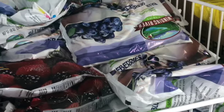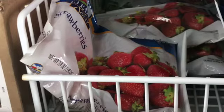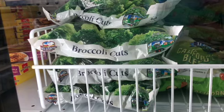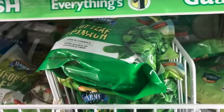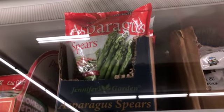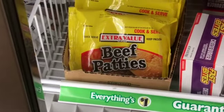And frozen fruit, perfect for desserts or just having a little bit of sweet. You can't go wrong. It's awesome. I was really impressed. You got your broccoli. They had some, let me see, they had like the spinach there. And of course, they actually had asparagus. Come on up here with me. There it is, asparagus. And beef patties. You could have burgers, yo.